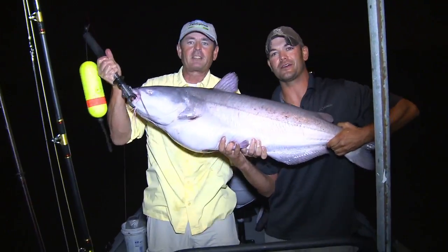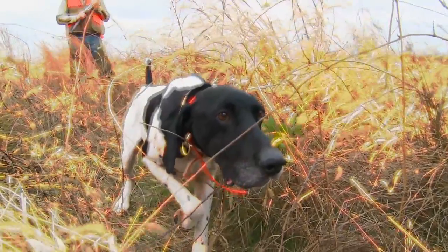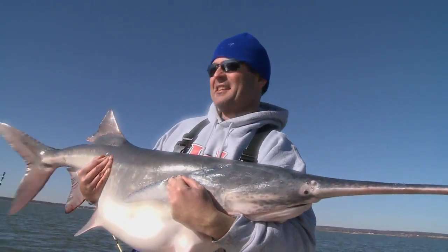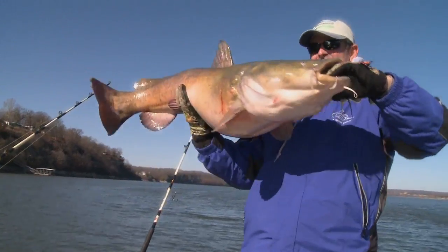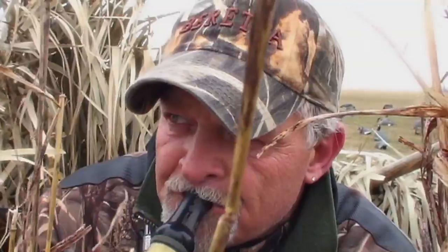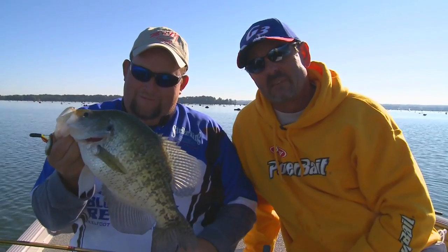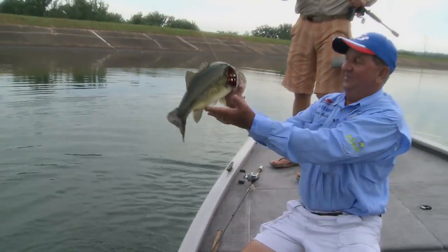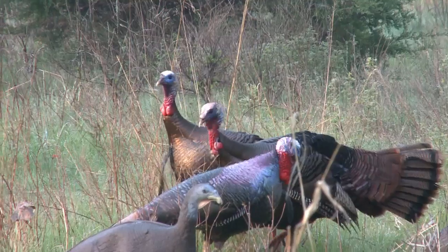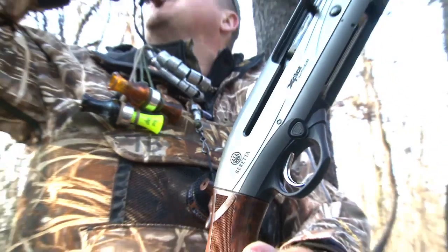I'm gonna tell you something right there. Good girl. That is a good one. I gotta get him out of that. That's a heck of a crappie right there. Now get out of her way. That's a good start right there. Tell you what.